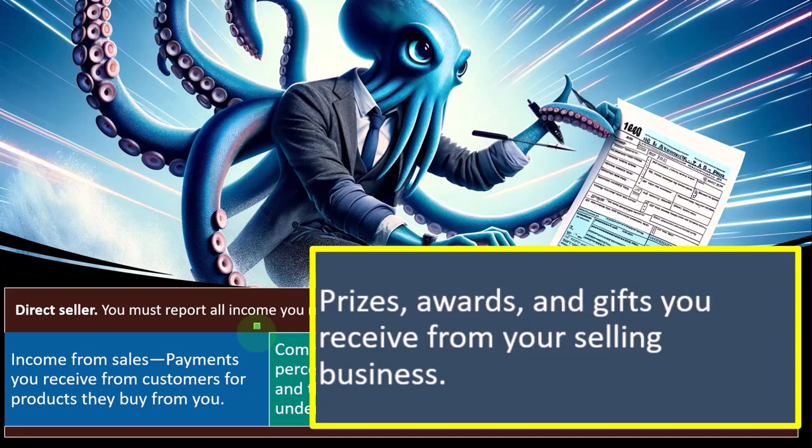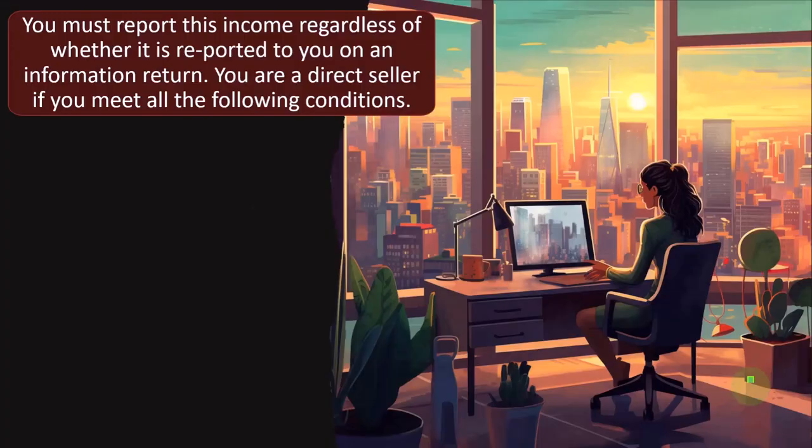So prizes, awards, and gifts you receive from your selling business. Notice these are prizes, awards, and gifts, which you might think, well, those should be like charitable gifts or something like that. But if they're related to your business, then that would be a kind of income. And you can see why that will be important, because if the IRS allowed you to say, well, I gave them a $1 million award, then people would be receiving awards all the time if they weren't subject to taxes.